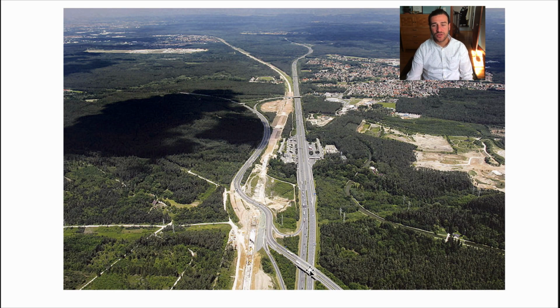As soon as you're on a highway, that highway does not end, right? Organisms cannot go around a highway. They cross, and as a result, you see this fragmentation, right? And you can actually see these tiny little fragments here as it is.